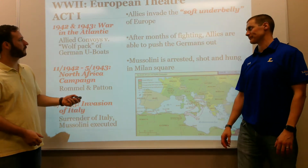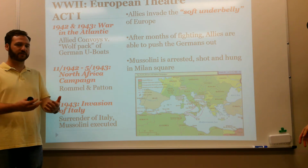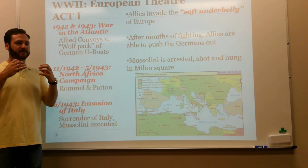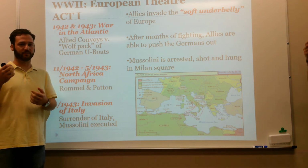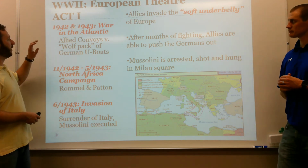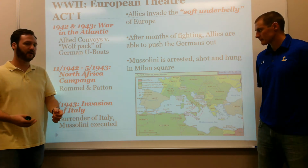push westward. Okay, so Stalin was really the only one fighting Hitler. He was the only one with troops on the ground pushing back. So most of the German army is fighting Stalin. Stalin needs the Allies, the British and the Americans, to open up a second front and get German soldiers off the eastern front and fighting them. The problem was the U-boats were kind of blocking and hurting the Allied ability to really ramp up their base.